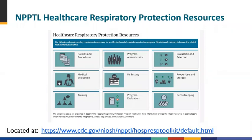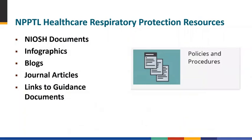The first resource that I want to point you to is our webpage that's dedicated to healthcare respiratory protection resources. This page provides a gateway to a number of additional pages that are focused on various respiratory protection topics. So you can see here we have information on policies and procedures, information that might be specific to your respiratory protection program administrator, and also evaluation and selection of respirators, along with other information. So here, if you click on the Policies and Procedures tab, you'll then find links to NIOSH documents, infographics, blogs, journal articles, and links to other guidance documents. And I'll tell you a little bit more about each of these resources.